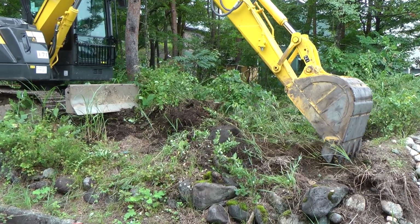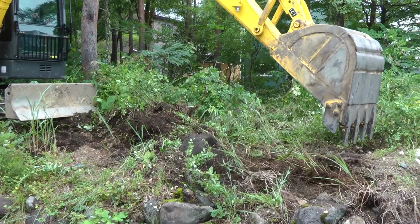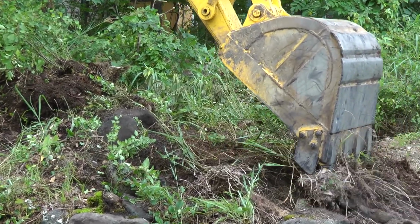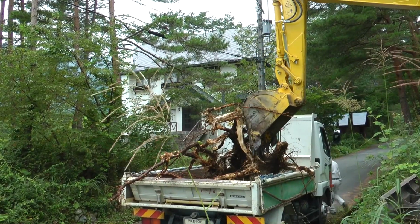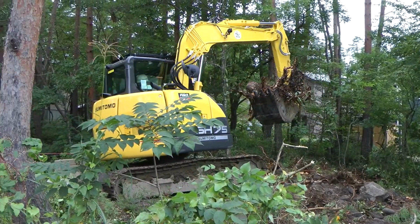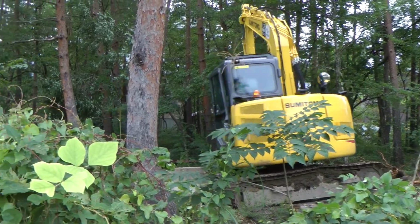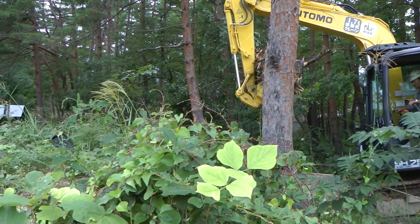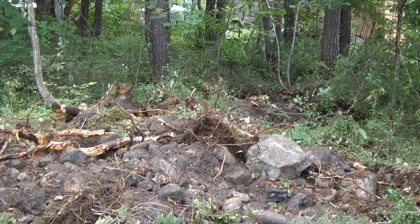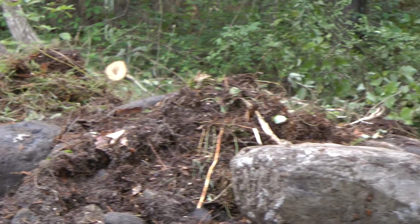There are a few steps to get land ready for a build in Hakuba. The first step is getting rid of the brambles and roots. We loaded up a couple of truckloads of green waste before being able to really see how uneven and rocky the land really was. The rocks are not a problem as long as they're small enough to move around with an excavator. But you never know in Hakuba.